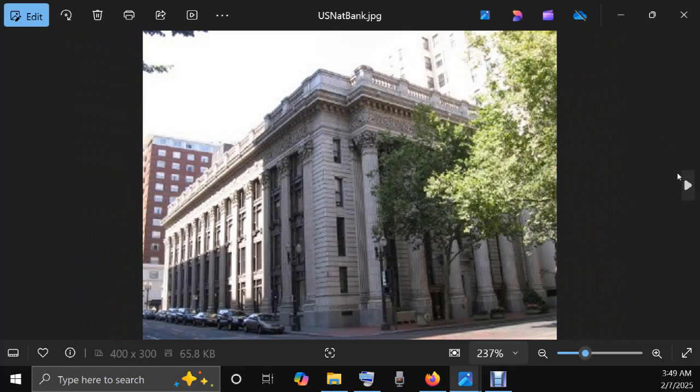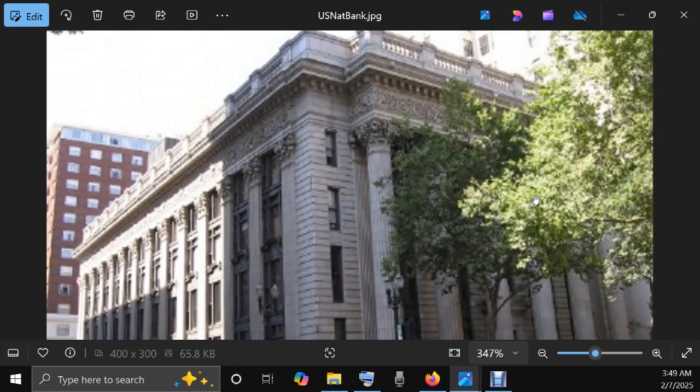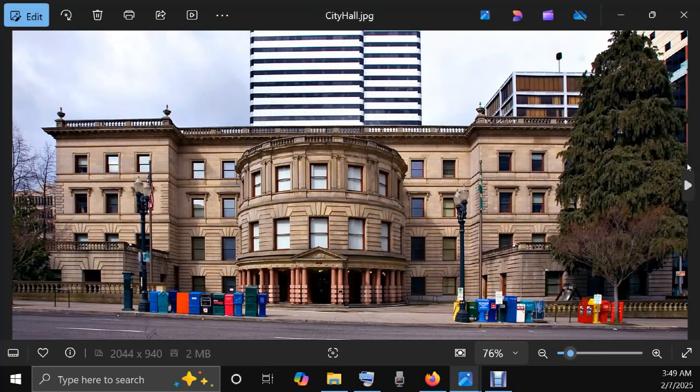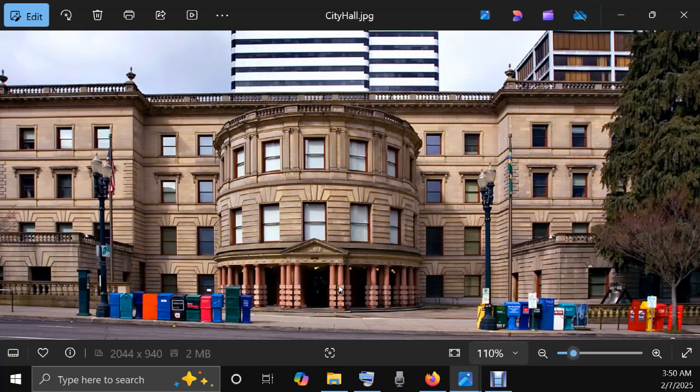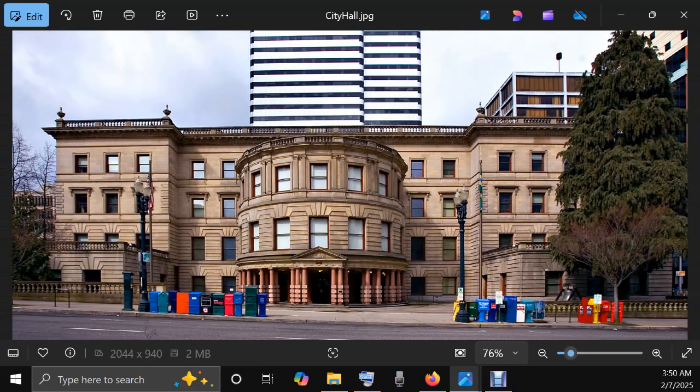Next. Oh yeah, U.S. National Bank in Portland. Rather large building, you might say. Very columnar. City Hall. Power Station City Hall. A little mini skyscraper in the back. A whole lot of newspaper boxes. This must be a whole picture. There's not many newspapers anymore. We don't even have those. Kind of a portico look around the front there too. I'm sure that was needed for City Hall in Portland when it was established.